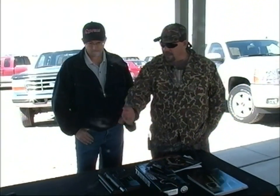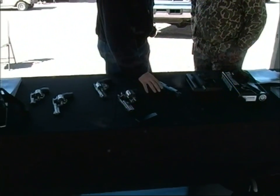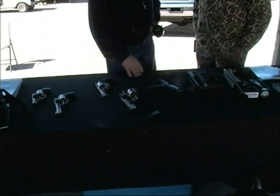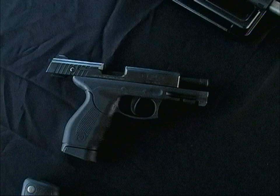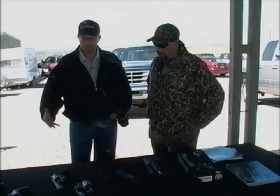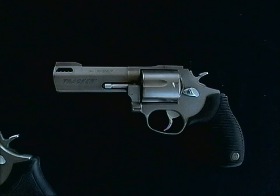What do we got down here, further down the line? Another model that has been extremely good for Taurus is the 24/7. That's a 40 caliber auto, high-cap magazine, good reliable gun, and again, great price point for the features that you'll find on the gun. And then we move over here. We've got a couple of the revolvers, the 44 Magnum Tracker. A lot of people use those in areas where they might figure they need a little protection.